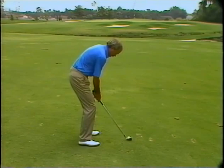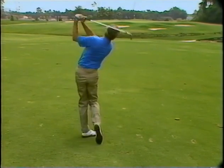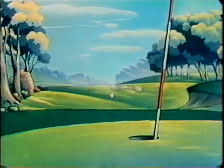Well, I've driven the ball perfect. Right center of the fairway. Oh no, somebody dial 1-800 putting instructor now!